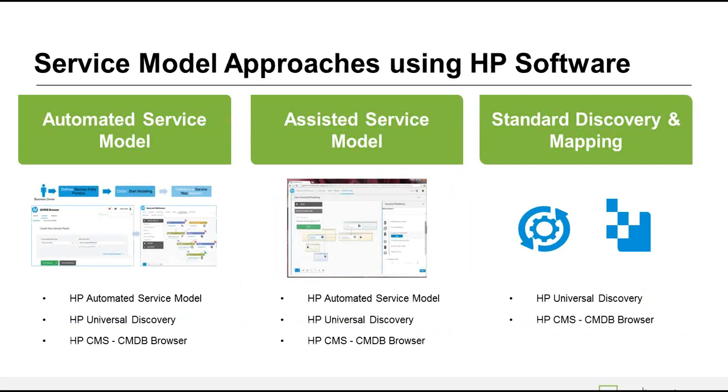So in terms of what we'll be highlighting today, we're going to be highlighting these first two areas here when it comes to overall service models and how to set up your service model. So first we're going to focus here on the automated service model solution, and that's where you can have that top-down approach to really identify an application, identify a service, and be able to use the technology of discovery and mapping and have the system automate that process for you.